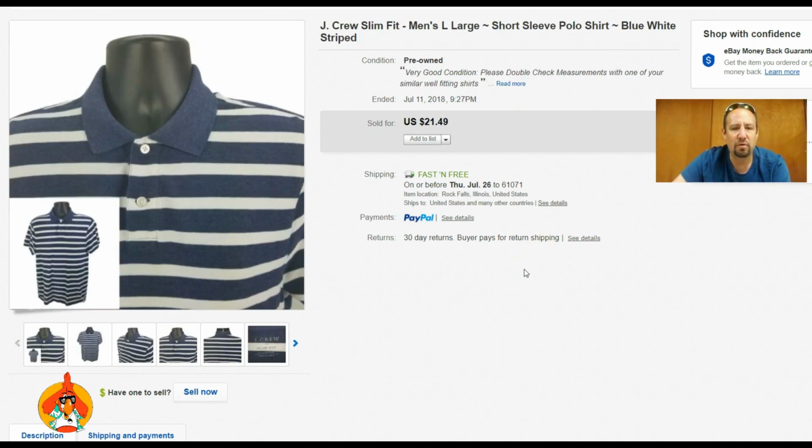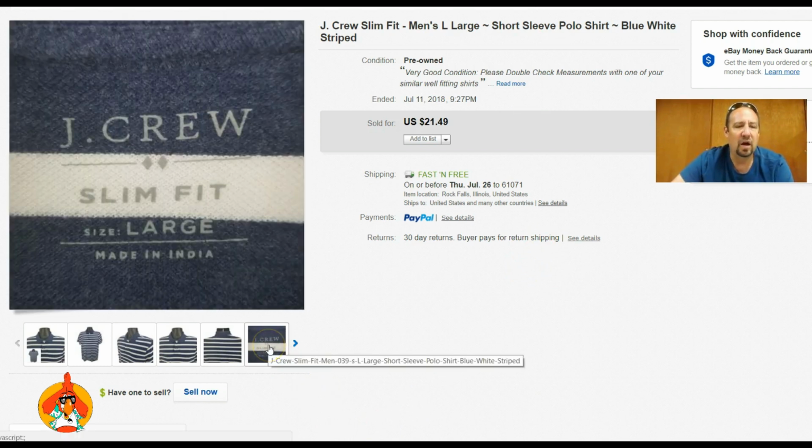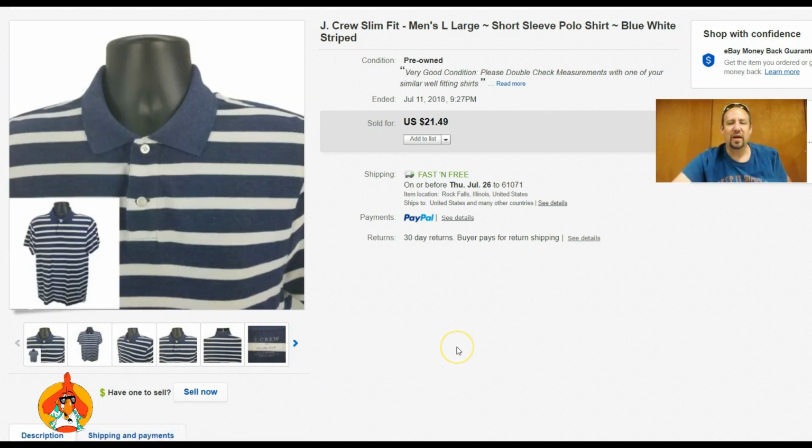This is a J. Crew Slim Fit. It's the only reason I picked this up, and I know I got this on a $1.50 day. Actually, I got two of these shirts. They were sitting right next to each other, same size, so I just scooped them both up. This one here sold almost as soon as I listed it, and the other one is still up for sale. So, I'm happy with $21.49 on a quick flip. I just got to get that other one to sell.